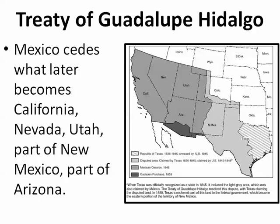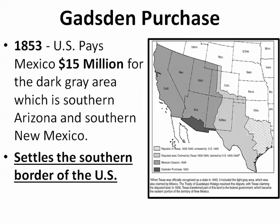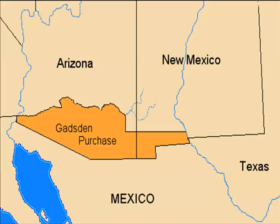Now after that, we asked to purchase this small area down here called the Gadsden Purchase, and we paid $15 million for it in 1853. And that Gadsden Purchase is going to settle the southern border of the United States there. So here's a different picture of the Gadsden Purchase below Arizona and New Mexico.